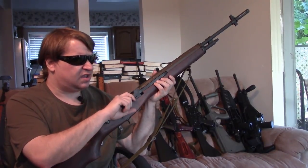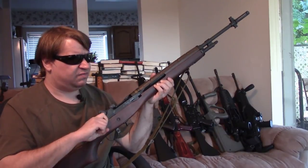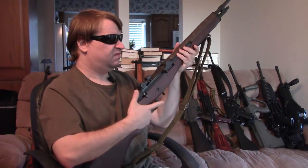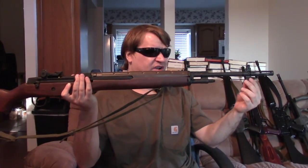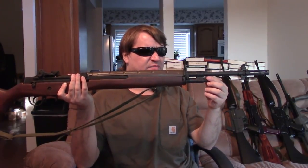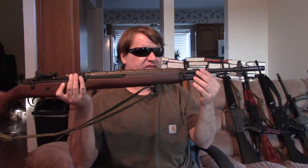We're still using a short gas piston capping an op rod. We still have a rotating bolt as on a Garand. They shortened the barrel, but then they added a long flash hider bayonet mount, so the barrel length is really about the same as on a Garand. We are a little bit lighter weight because we've cut the gas system down. It doesn't come all the way out, and we've cut the handguard. So it is lighter weight than a Garand, but lengthwise it's about the same.